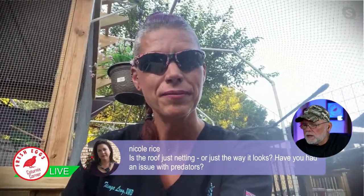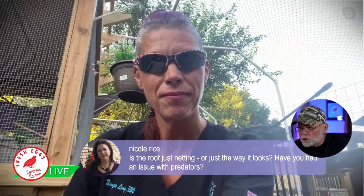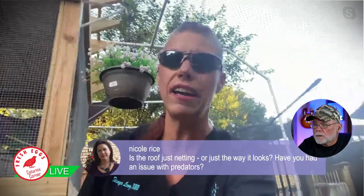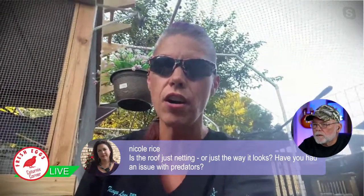Here's a question from Nicole. Is the roof just netting, or is that just the way it looks? Have you had an issue with predators? Yeah. The roof is just a heavy-duty 1-inch netting stretched across the wire and the PVC frame, and it is surrounded, which maybe I can get over here so you can see.